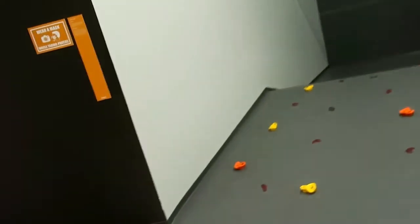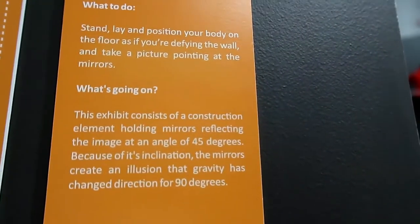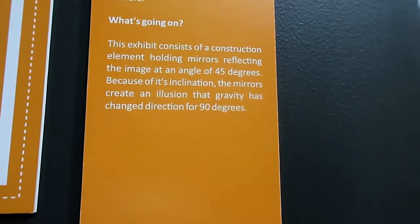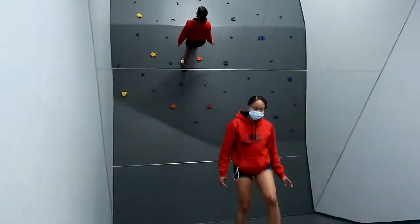Okay, what is this supposed to be? Climbing room. What to do? Wait, look, it says what to do. Stand, lay, and position your body on the floor as if you're climbing the wall. Take a picture pointing at the mirrors. This exhibit consists of a construction element holding mirrors, reflecting the image at 45 degrees. The mirrors can create an illusion that gravity has changed direction. Oh, so you're not supposed to point, you're supposed to point it up like that. That looks weird.